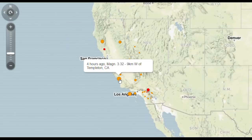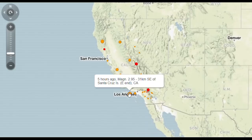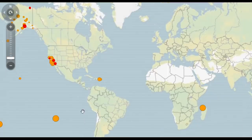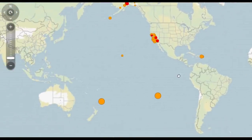And you can see 4 hours ago, magnitude 3.32. And then another one 5 hours ago, magnitude 2.95. Nothing major, but when you start to see these straight lines of earthquakes leading down and around this San Andreas fault, it's always something to pay very close attention to.